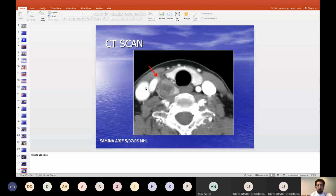And on the right, on the left side, you can see the whole lobe. On the left side, you can also see a lobe, but behind the lobe, there's another large swelling. Now, this is the parathyroid gland. So a CT scan will be more specific, and this will exactly tell you the location of a parathyroid adenoma if it is more than 1 centimeter in size.